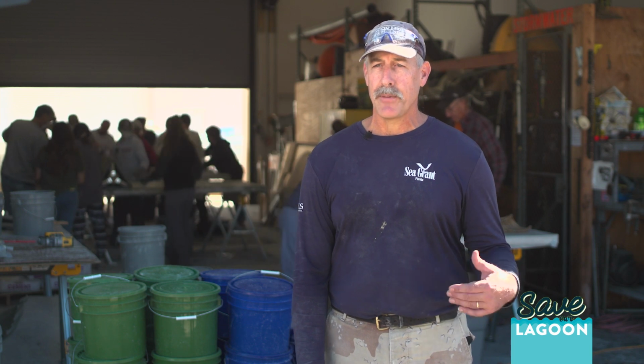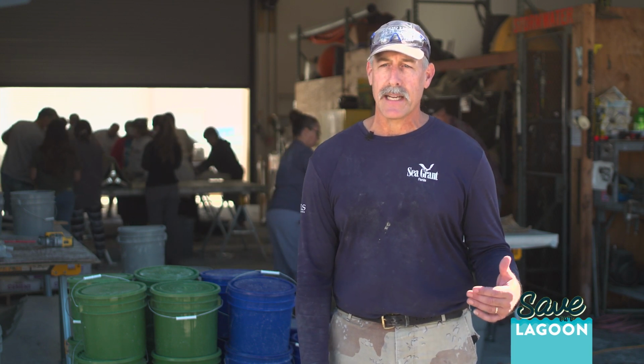There's lots of different materials that can be used as a component of a living shoreline, but in the past, a lot of those were made out of, or at least partially made out of plastic. We're trying to move away from plastics. We know that microplastics in the environment and macroplastics, not a good thing.